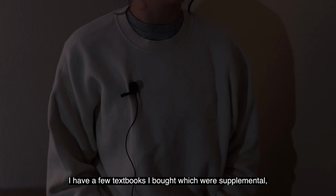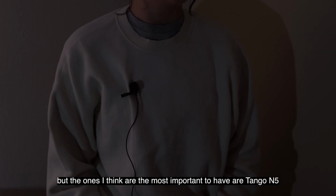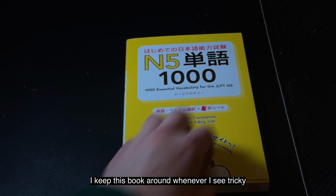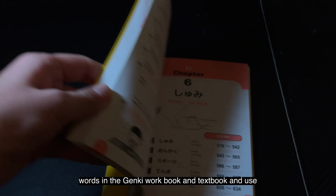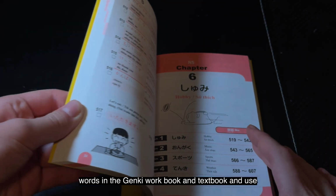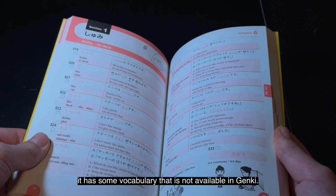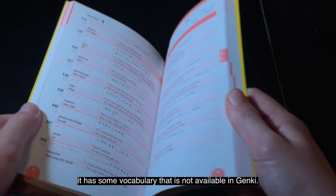I have a few textbooks I bought which were supplemental, but the ones I think are the most important to have are Tango N5. I keep this book around whenever I see tricky words in the Genki workbook and textbook, and use it for extra Genki vocabulary review because it has some vocabulary that is not available in Genki.